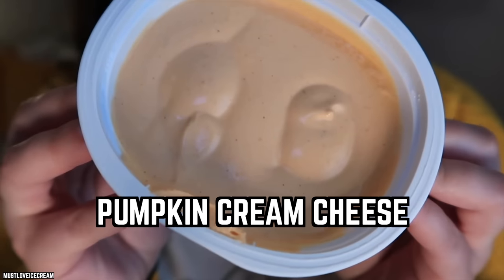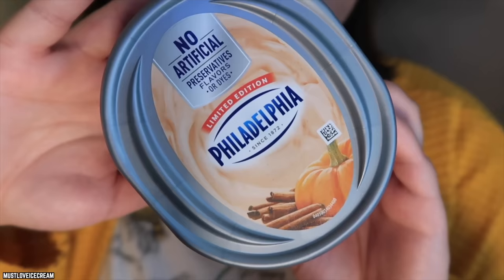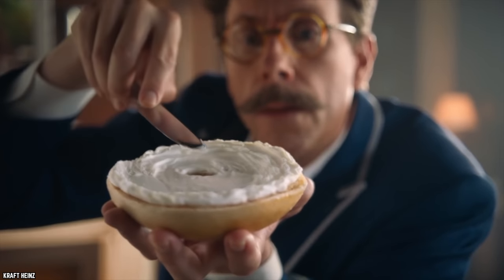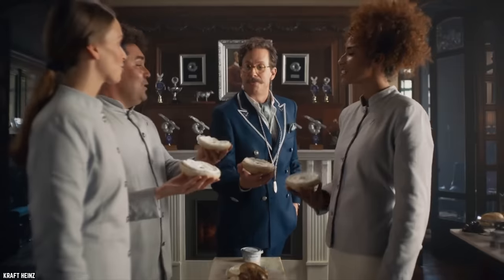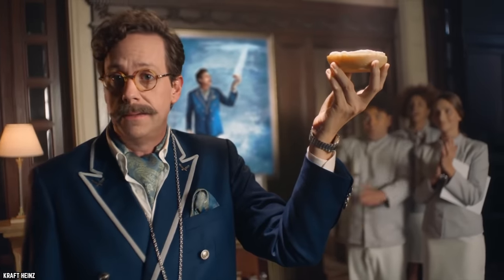Pumpkin cream cheese. The Philadelphia brand makes a seasonal pumpkin spice cream cheese with real pumpkin and cinnamon. There's also cream cheese made by Galaxy Nutritional Foods that is made from cashews, so it's a vegan option. If you like cashews, you'll probably want to try the fall-inspired spread. The nuts are mixed with pumpkin puree and pumpkin spice for a festive and savory spread, perfect for toast, crackers, and bagels.